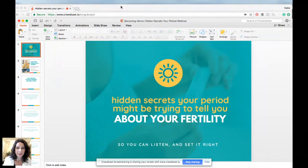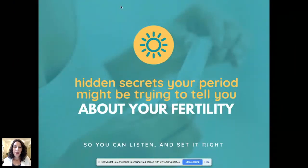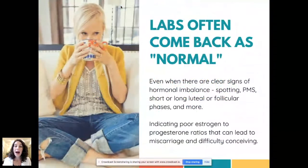Okay, great. So most of the women I see in my clinic have what are called idiopathic fertility problems, meaning they have a hard time getting or staying pregnant for no known reason. So doctors can't diagnose a reason or figure out what's behind it. But here's the thing: most of the women I see, their labs come back as normal, but they still have very clear signs of less than ideal hormone balance.